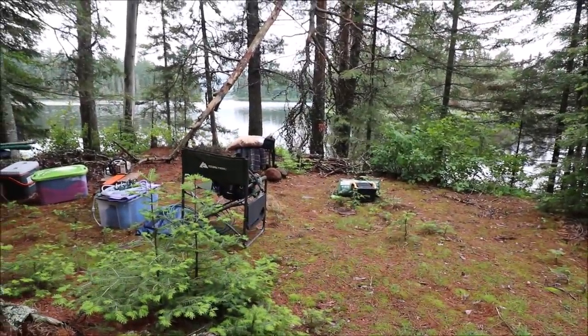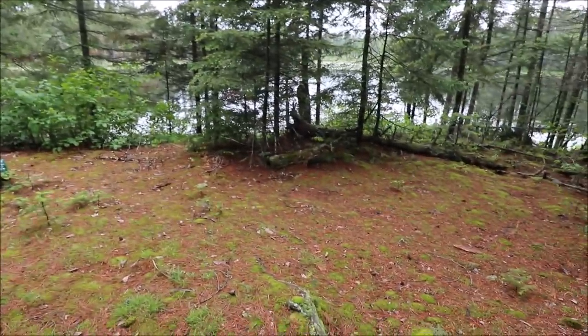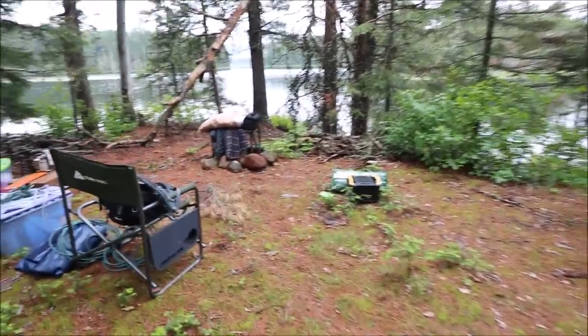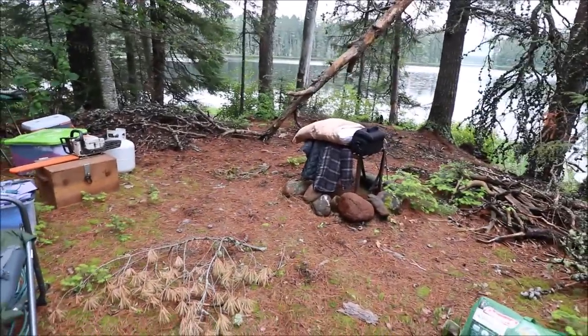Okay, this is our beautiful campsite. We have a nice spot right over here for our tent. And over here there's a grate and a fire pit, which will come in really handy.